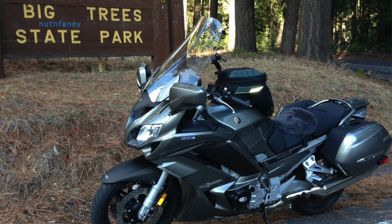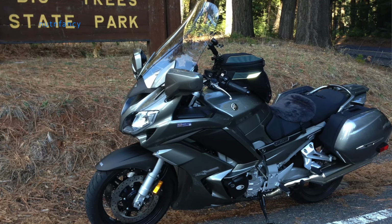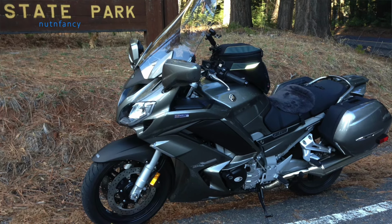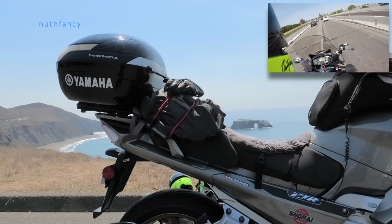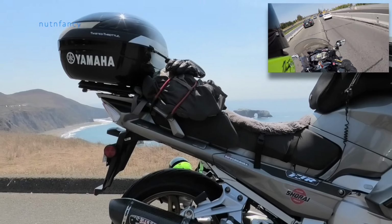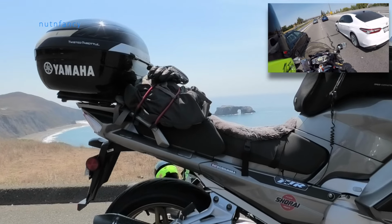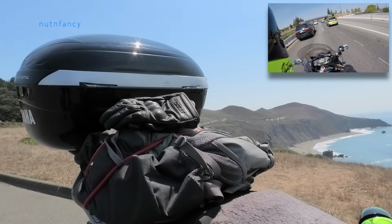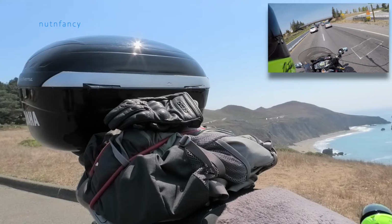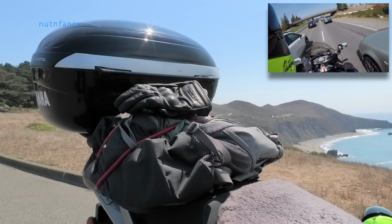Now, with your Yamaha FJR1300, whatever flavor you get, you will get side bags. You'll see some imagery of those side bags somewhere along the video. I have them removed for lane splitting in California. Usually I do what I'm doing now. Just run a backpack for now. That's a Camelback 2,000 cubic inch backpack or a duffel. And that's how I roll.